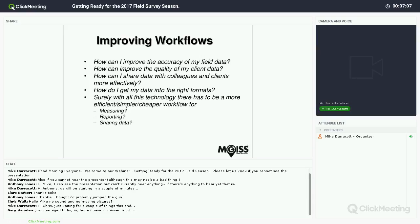More commonly, the question we get asked is, how do we get that data that I'm capturing into the right format for use by the client, the right format for reporting, and the right format for maybe exporting into another third-party system, which could be a CAD system or a back-office GIS system or another database package. Hopefully we'll answer some of those questions.